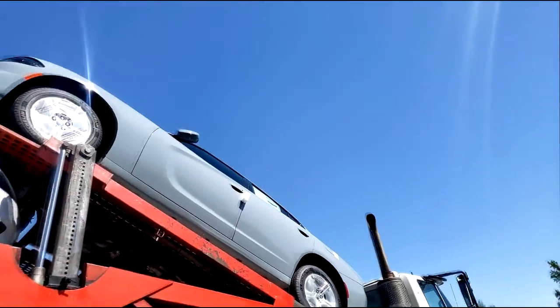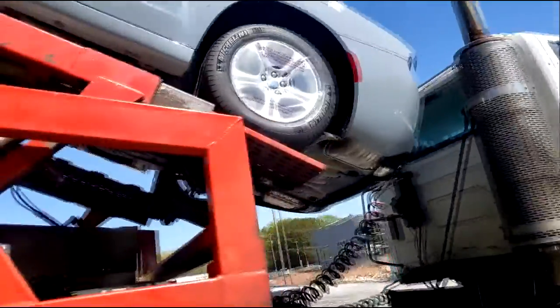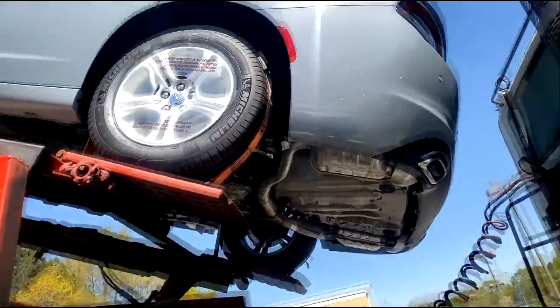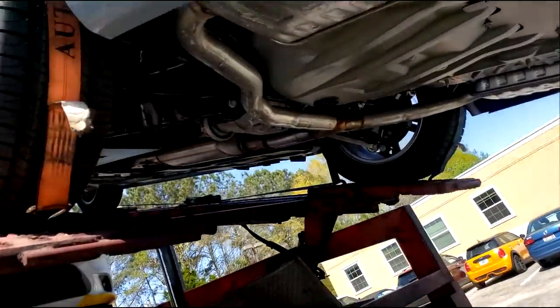Hey, man, let me ask you something. The whole weight of this car is held on by this strap? By 3 straps. That's it? What if you hit a big bump? It ain't gonna slide back or nothing like that? Those straps right there are rated for like 4,000 pounds. Good Lord.